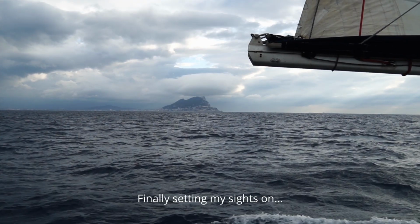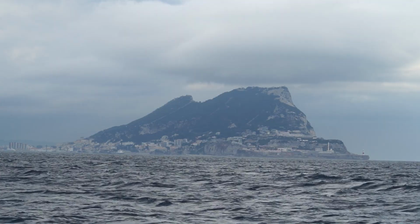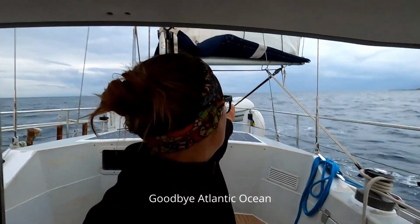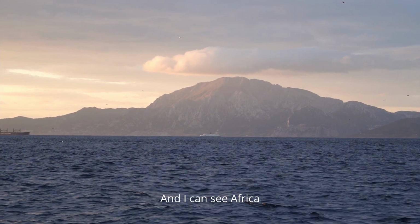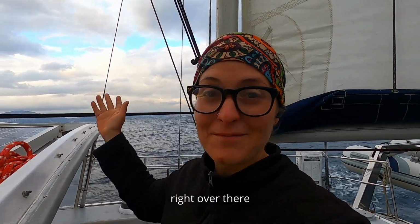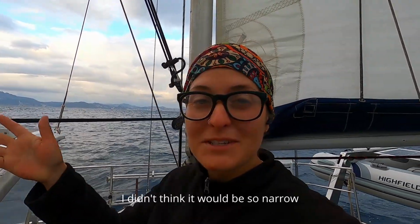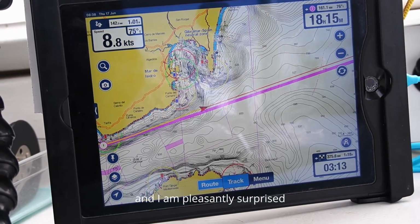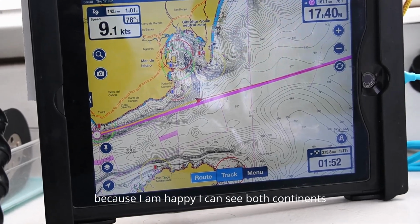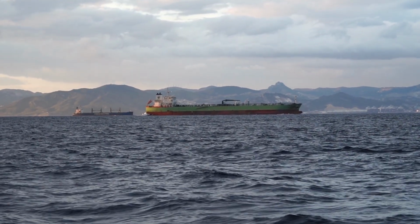Finally setting my sights on Gibraltar Rock. This is so exciting. Goodbye, Atlantic Ocean. And I get to see Africa, another continent I've never seen before, like right over there. Beautiful mountainside. I'm in awe. This is the coolest experience. I didn't think it'd be so narrow. And I'm pleasantly surprised because I'm happy I could see both continents at the same time. So cool. Oh my god.